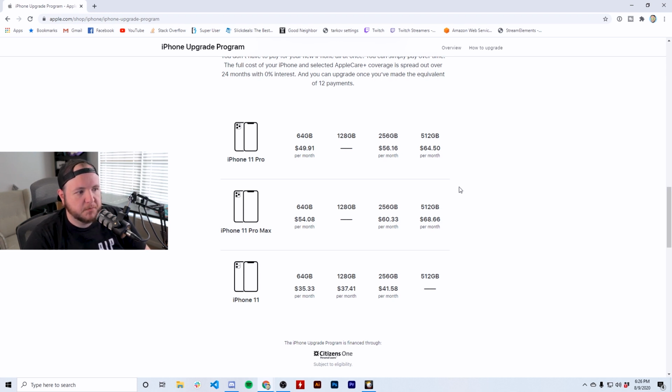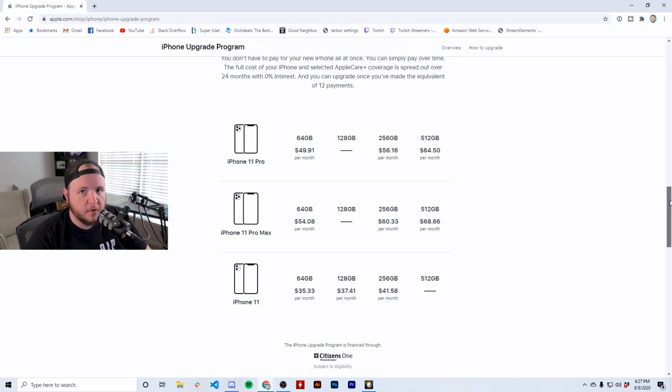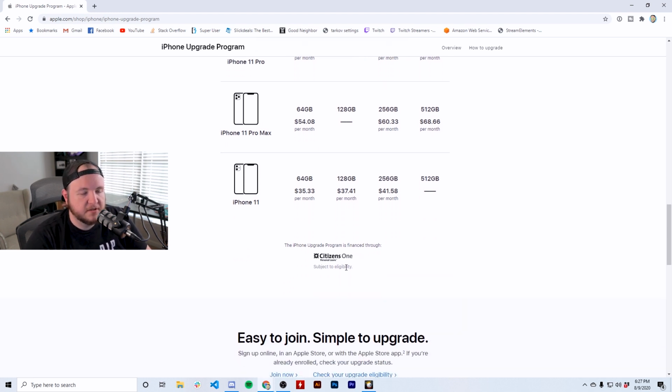Keep in mind that this price does include the AppleCare, though, so you don't have to pay in addition to that. This is just a flat rate that you'll pay every single month. Since you are essentially leasing a phone, which is what this kind of is, it does require a credit check. That credit check is administered by Citizens One Bank.